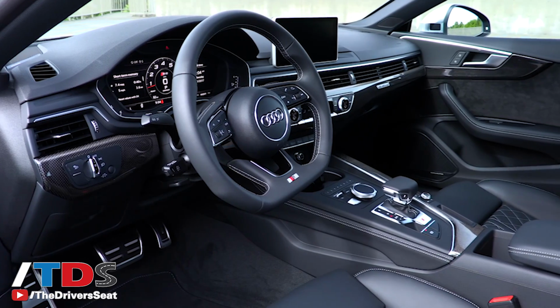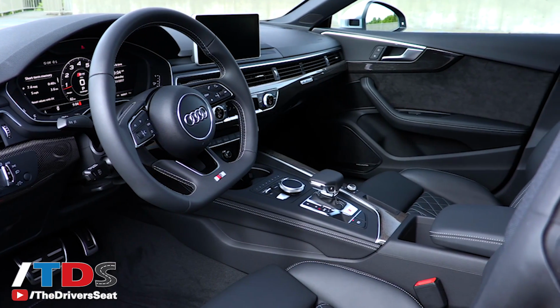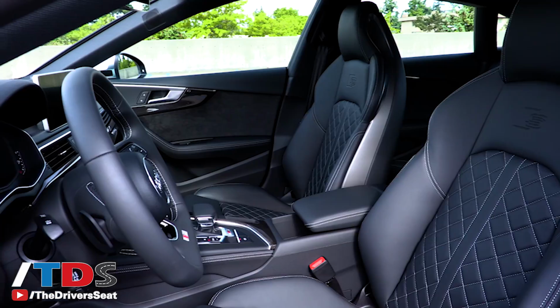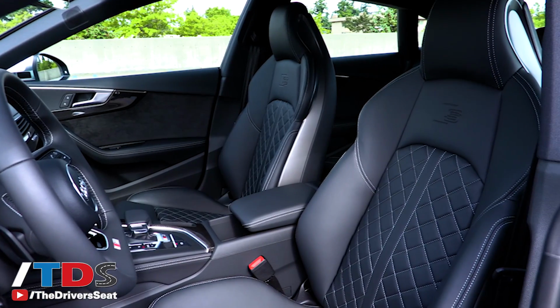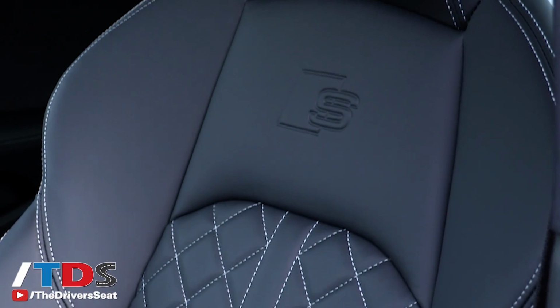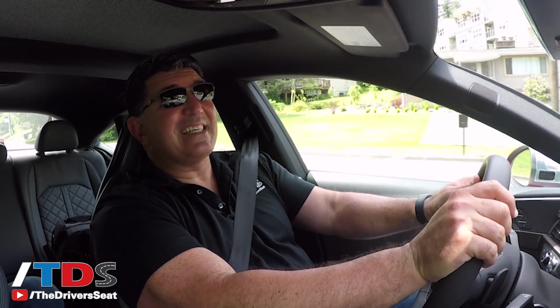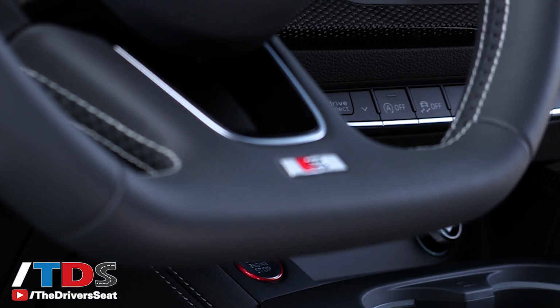Also, the interior appointments on the S5 are very noticeable. We have head-up display, we have these quilted seats, we have the flat bottom steering wheel, carbon fiber inlays, and more and more. This car is a true luxury car. How luxurious? $68,000. That's big numbers.